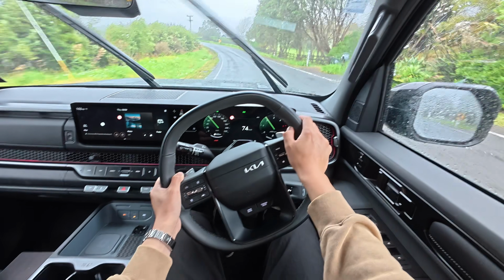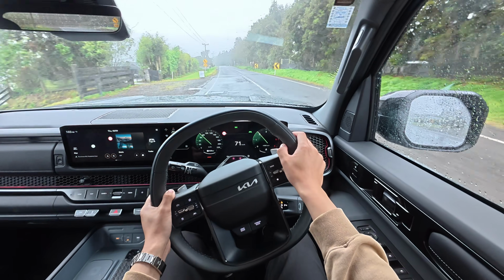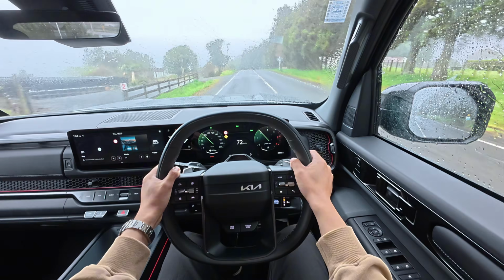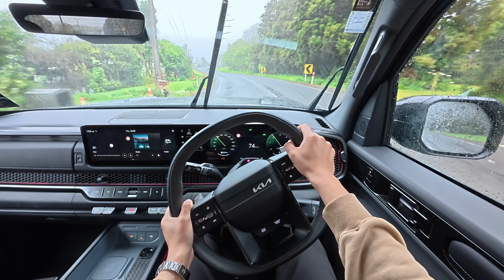And as you can see, it goes around the corner easily. Even if you're on 4-wheel drive automatic, the vehicle feels like it's sending a bit more power to the front wheels compared to the rear. It's easy to control, let's put it that way.